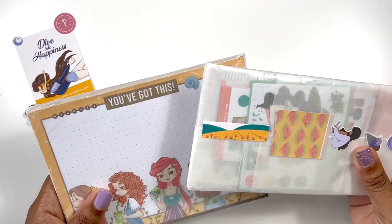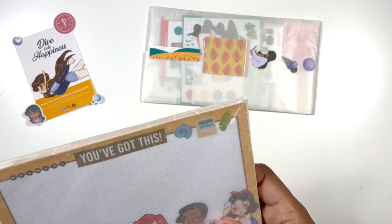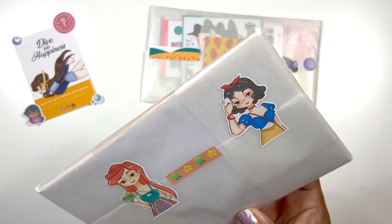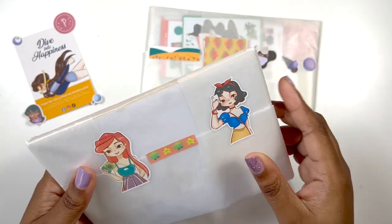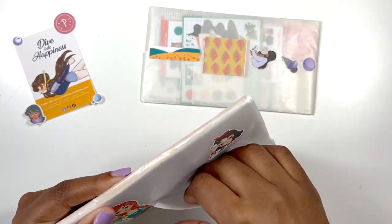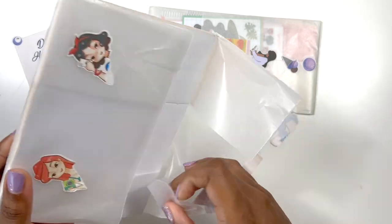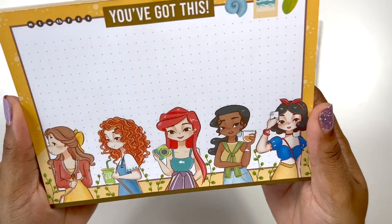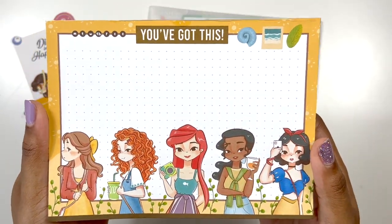So first up, let me just show you this neat thing that she created. I'm like, Kath, why are you just using up all these good stickers? Because I'm just tearing them. But I picked up the notepad because I just thought it was gonna be so pretty, and it is.